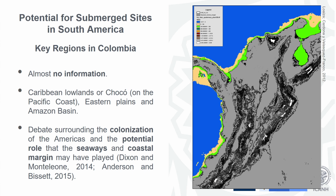So in Colombia, there's almost no information at all, especially regarding maritime and submerged archaeological records. We have the big potential because, as John mentioned, Colombia is very fortunate as far as where it's located in South America, and we have coasts both on the Caribbean or the Atlantic and on the Pacific. But, like I mentioned earlier, the coasts both have very different processes as far as how the sea level affected the coast. So we have to think in different ways depending on where we are.